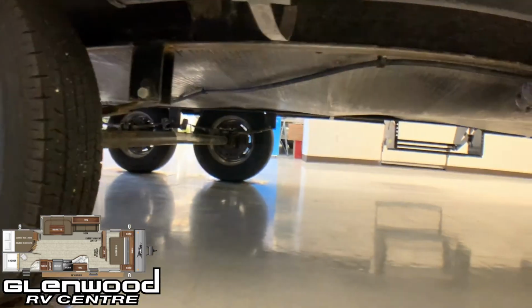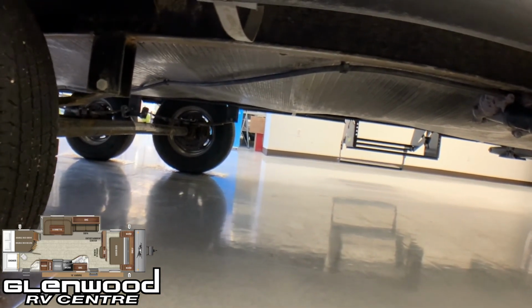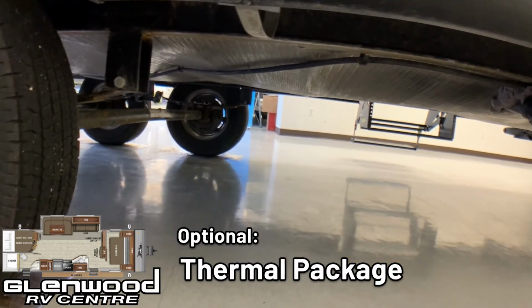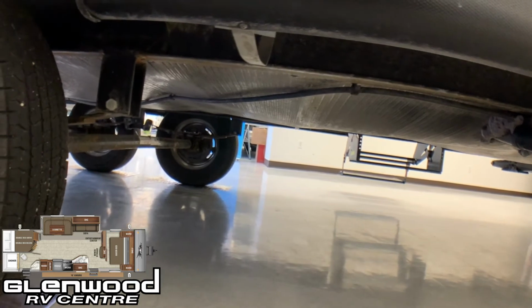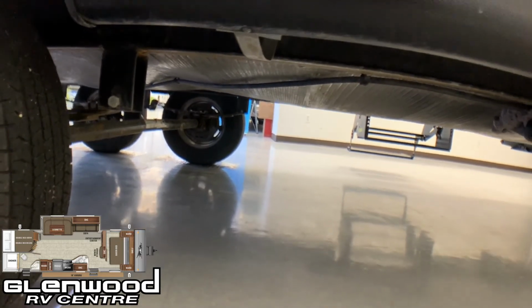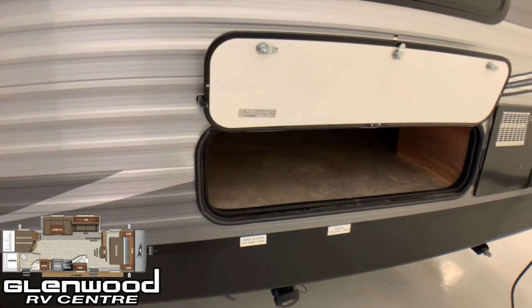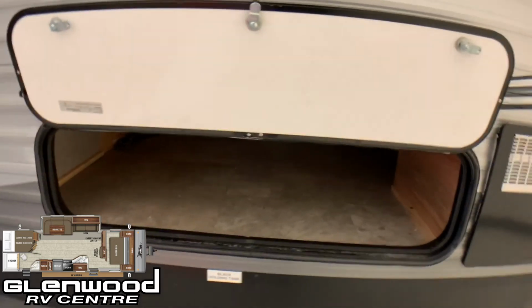And here we'll look at the enclosed underbelly. This trailer does have a thermal package. So not only is the underbelly enclosed, that's what you can see here, it's also insulated and there's heat ducted to it. And part of that thermal package, they'll also add a thermal insulation to the roof in addition to the batten insulation.